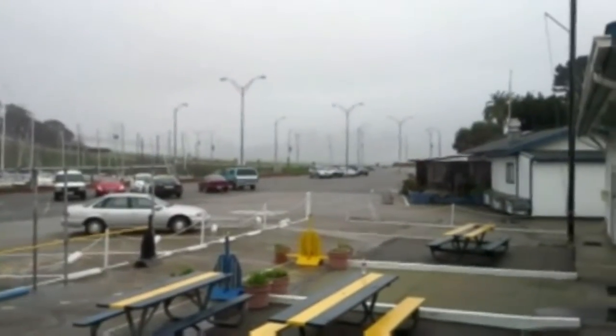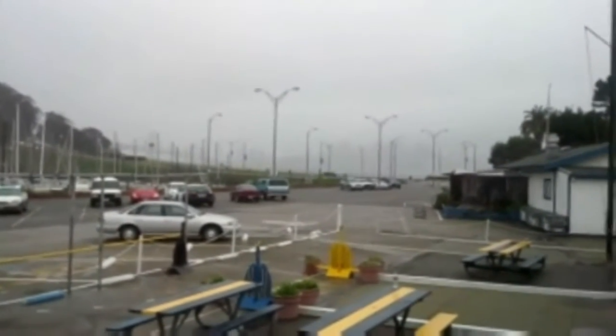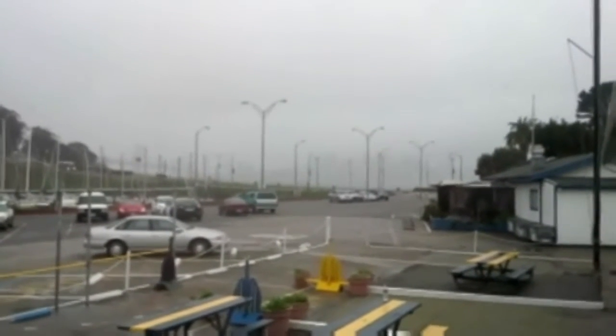So we're here dealing with the boat after buying the boat. I'm gonna meet up with the original owner today and get the title transferred. There's San Francisco kind of off in the background. You can see the west end of the Bay Bridge on the left.